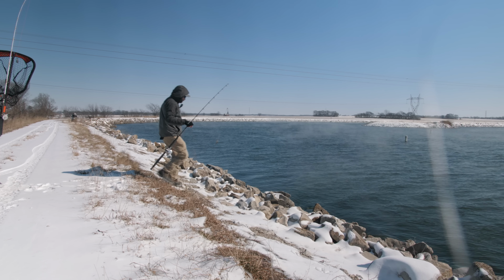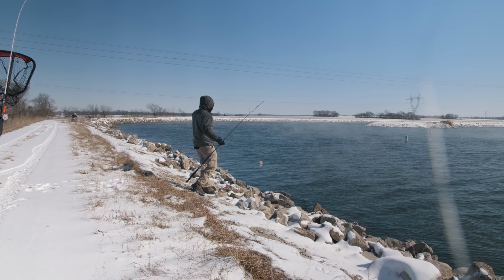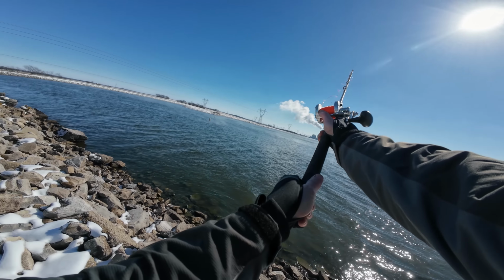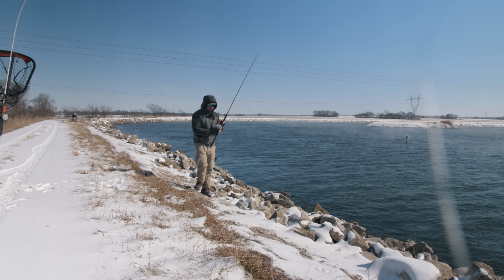Now, as you guys could probably tell, I did not move very far from that spot I was at. You can actually see the channel right there behind me. Let's toss our baits out here and see if we can find some of those big fish. Okay, it is quite a bit deeper out there. That's a great sign.